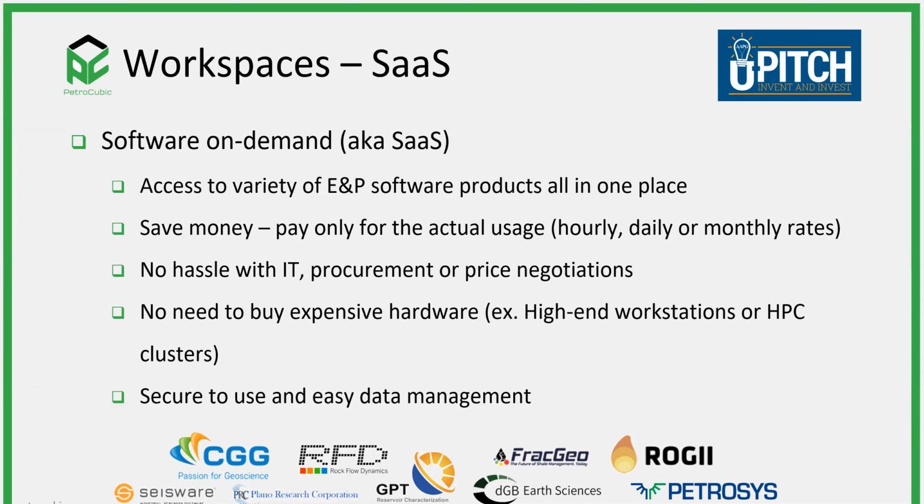It could be an hourly, daily, or monthly rate, so you don't need to buy this expensive software, especially for short-term projects. Then there will be no hassle with IT, procurement, or price negotiations. You can just go and order it all online, and it's remotely accessible, so you don't need to bring anything internally onto your network or your home computers.